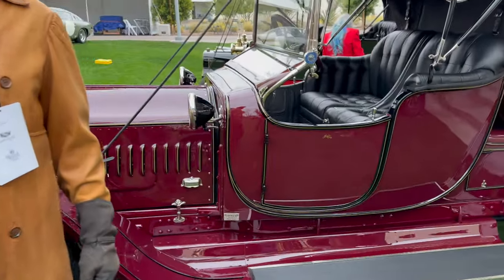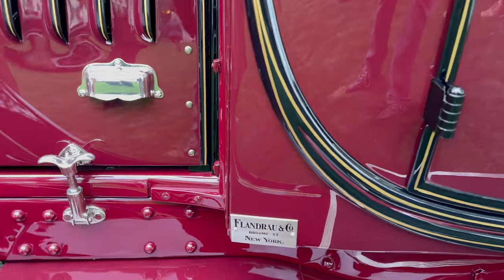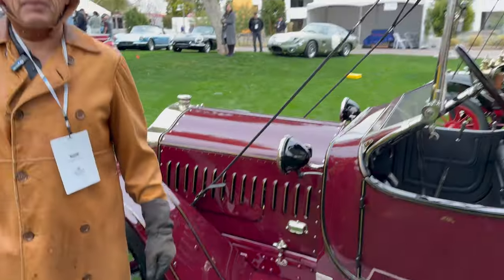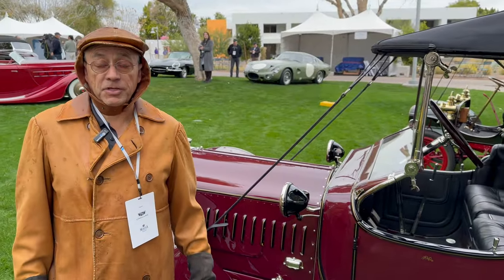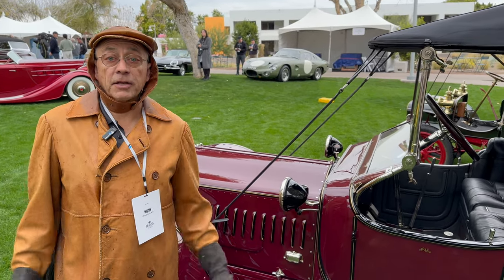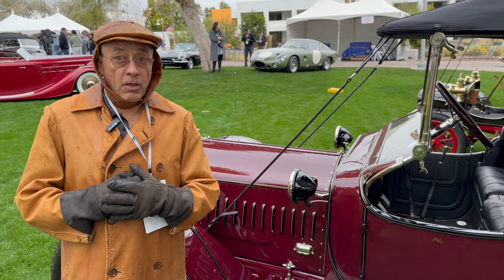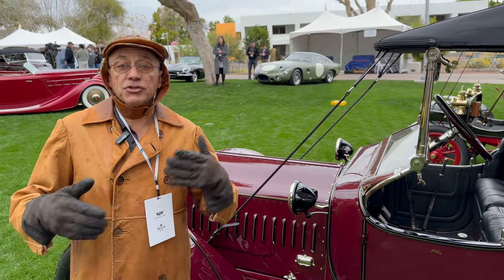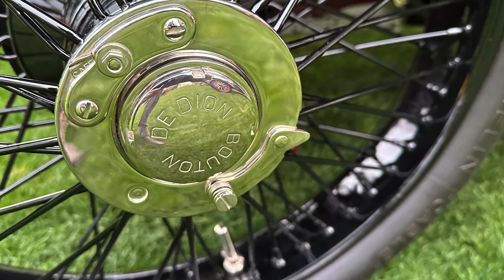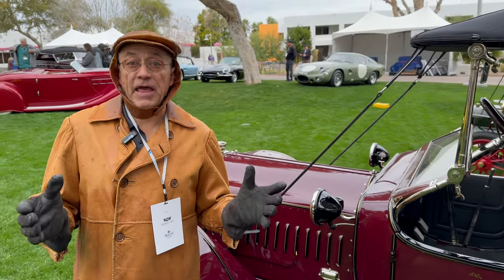And obviously a custom coachwork, looks like Flandreau in New York. Yeah, the European manufacturers supplied chassis. Plus to import them in the United States, there was a 40 to 60% tariff on completed cars. So lots of cars were brought over in chassis form. I see. Or they created American agents. So the American agent for Rolls-Royce, the American agent for Dion, and so on. So it could be a variation of that, and it probably is.